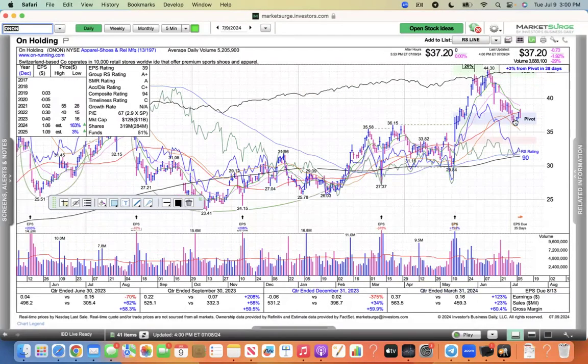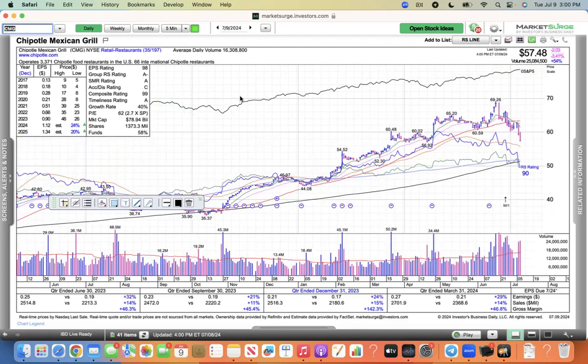ONON, same thing, near the 50. Just these things have sold off. They're really strong groups. It was in the top 5, now it's down to 13. It's going the other way. It's going the wrong way. And it's not just the shoe groups, it's the retail restaurant groups that are getting hammered now.